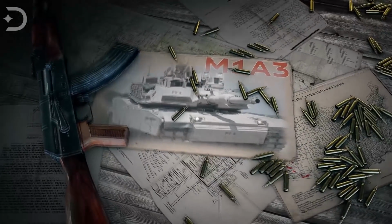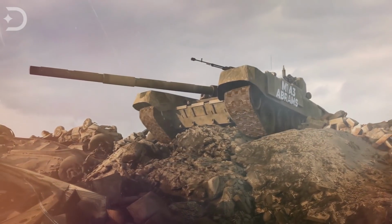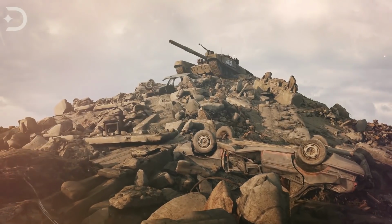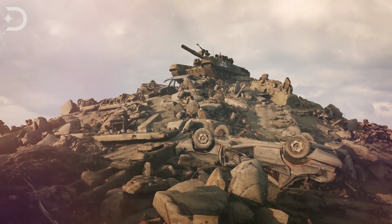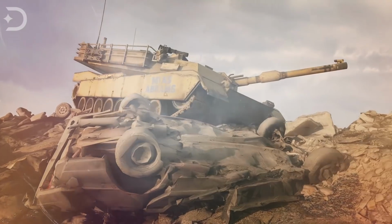The newest and most potent armored combat vehicle is the United States Army and U.S. Marine Corps M1A2 SEP V3 Abrams MBT, which is an upgrade for the M1A1. Operated by a crew of 4, a commander, a driver, a loader, and a gunner, this is one of the most feared tanks in the world.